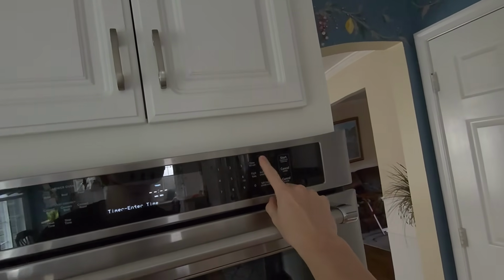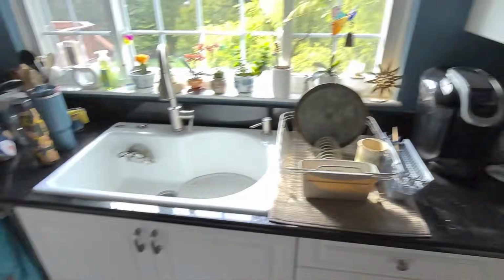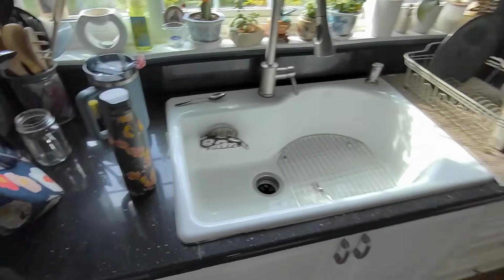One example is, let's say you're cooking and you've got a recipe video running. Your hands are full and you're moving between the sink, counter, and oven. Now that window stays with you, there's no need to worry about having to drag the window around.